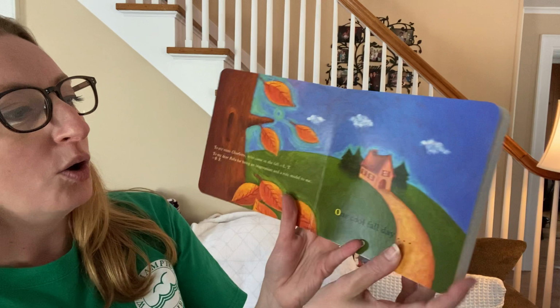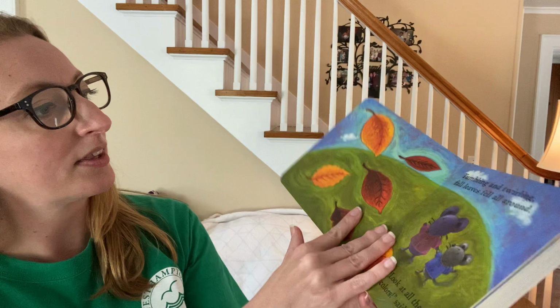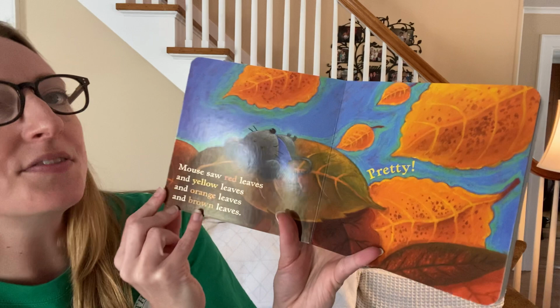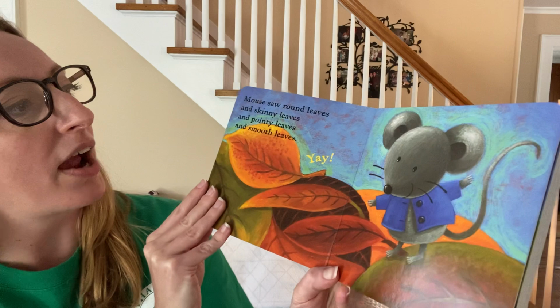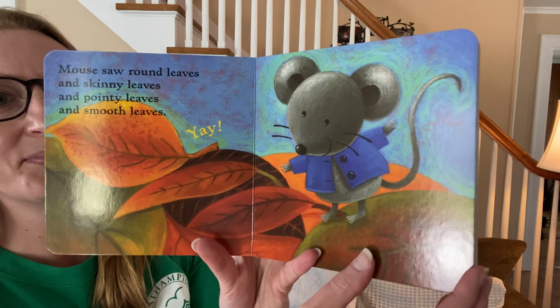One cool fall day, Mouse and Minka came out to play. Tumbling and twirling fall leaves fell all around. Look at all the colors, said Minka. Mouse saw red leaves and yellow leaves and orange leaves and brown leaves. Pretty. Look at all the shapes, said Minka. Mouse saw round leaves and skinny leaves and pointy leaves and smooth leaves. Yay!